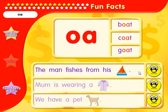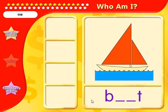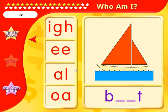The man fishes from his boat. Boat. Mum is wearing a coat. Coat. We have a pet goat. Goat. Who am I? Choose the correct blend of letters to complete the word. O.